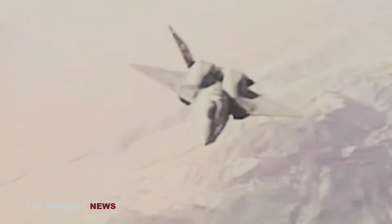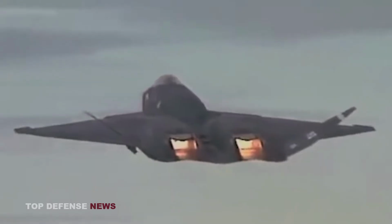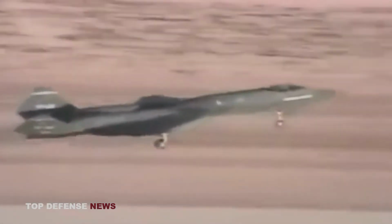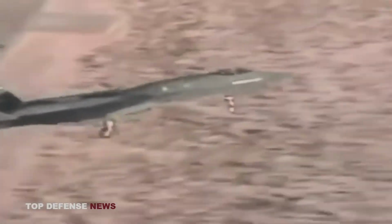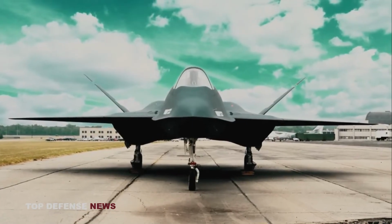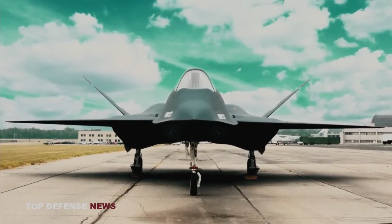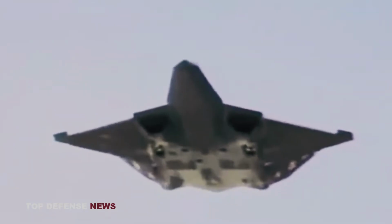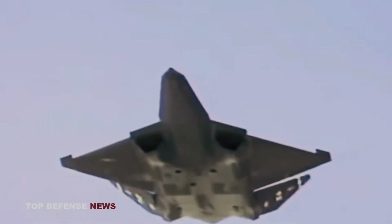The ATF leverages new technologies, including composite materials, lightweight alloys, advanced flight control systems, more powerful propulsion systems, and stealth technologies. The YF-23 was designed to meet USAF requirements for survivability, supercruise, stealth, and ease of maintenance. Supercruise requirements called for prolonged supersonic flight without the use of afterburners.